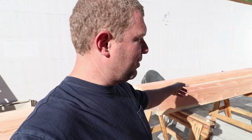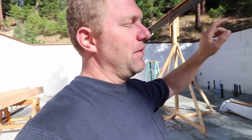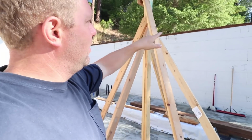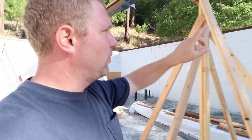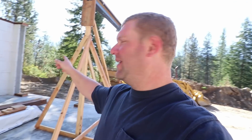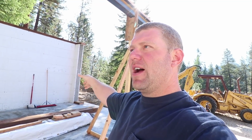So this morning I'm going to work on getting these posts all cut to length. One thing we need to work on after that's done, before we can take these tripods out, is we've got to get all the upper sill plates drilled and fastened. If you remember, we only drilled and fastened the ends of those plates. And then I think we need to get the vertical sill plates installed too. Those are going to go over here on the ends of the garage door.